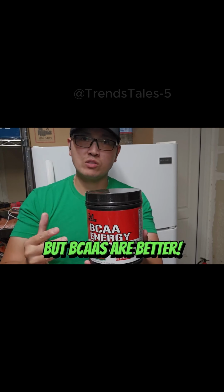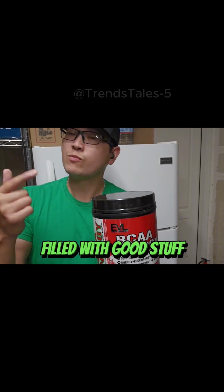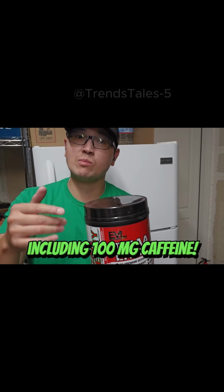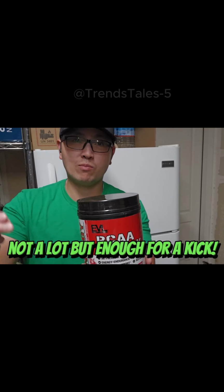Now, this is a giant jug. There's 65 servings in it, and that's actually really great. For the price, you get a ton here. It's very inexpensive for a good quality BCAA. Filled up with all sorts of good stuff here, including caffeine. There is about 100 milligrams of caffeine in one serving here. So it's not a lot of caffeine, but it's just the right amount to give you a little pick-me-up during your workouts or during your long physical work days.